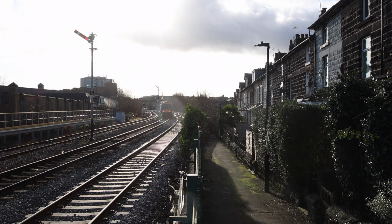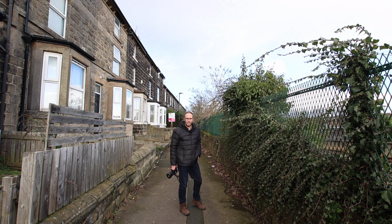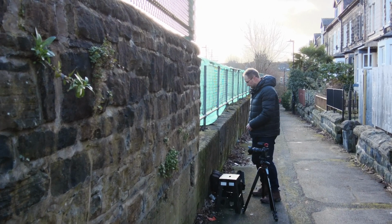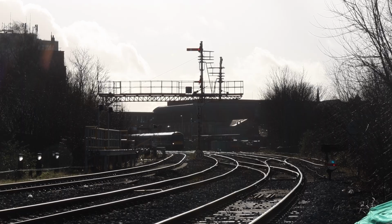It looks great, but the light is incredibly challenging. There's some lovely views with these terraced houses and the semaphore signals silhouetted against the sky, but I must admit I'm finding it really challenging to video it, photograph it and get the exposure right, not to blow out the sky. I need to have a good look around here. I've not quite found it yet.